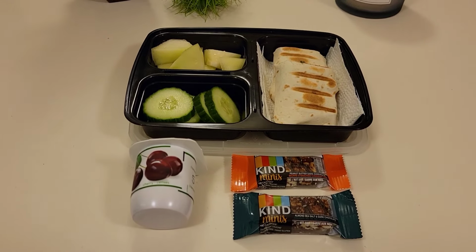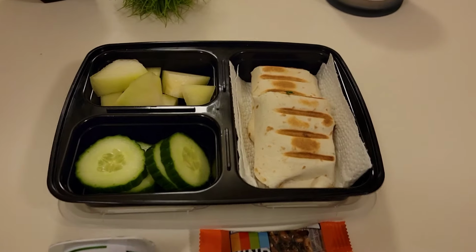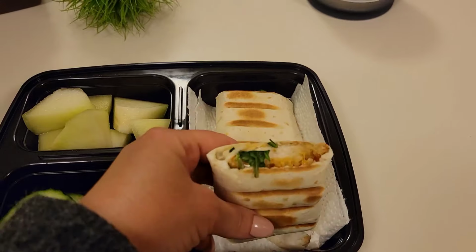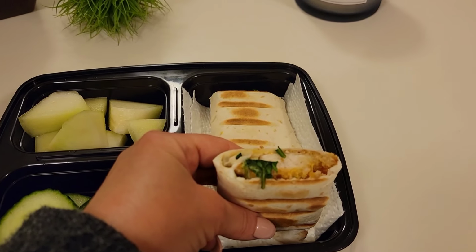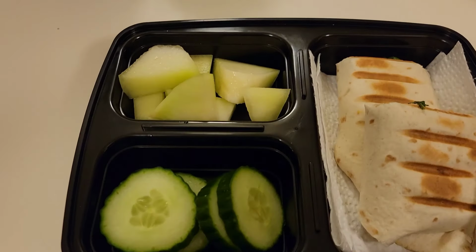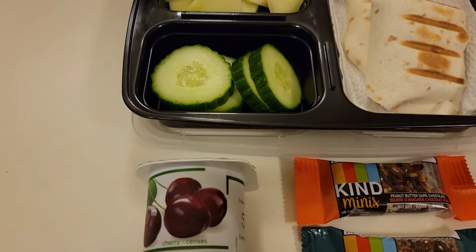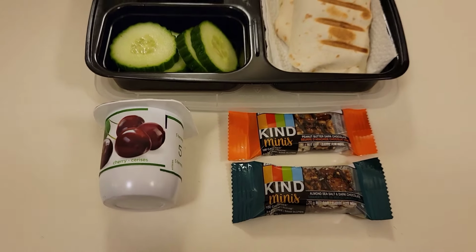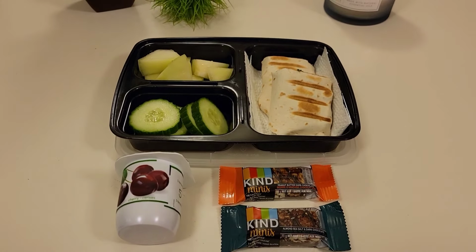Let me show you what Brad is having for lunch today. Over here we have a chicken wrap. What is in here are some chicken tenders, some shredded cheddar, spinach, and onions. He also has some honeydew melon, sliced cucumbers, a cherry flavored yogurt, as well as two more of those mini KIND bars. That is what Brad is having for lunch.